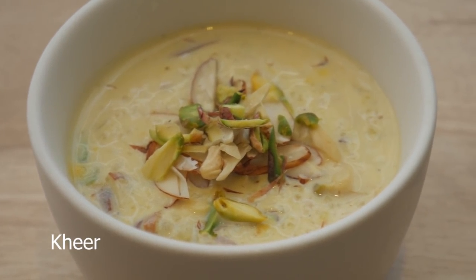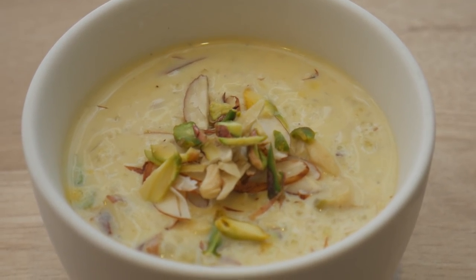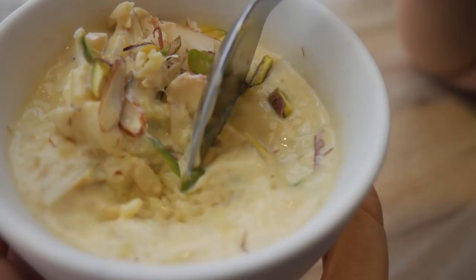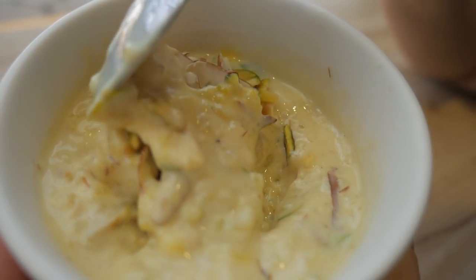Kheer is a rice pudding made by boiling rice, broken wheat, tapioca, or vermicelli with milk and sugar, flavored with cardamom, raisin, saffron, cashews, pistachios, or almonds. It's gonna be my first time trying an Indian dessert. Kaya siya medyo yellow. It's the saffron. They use it sa mga desserts nila.